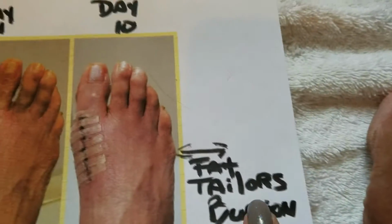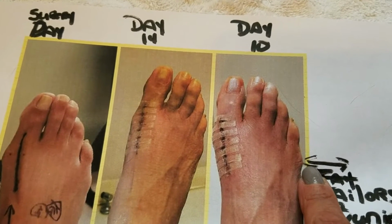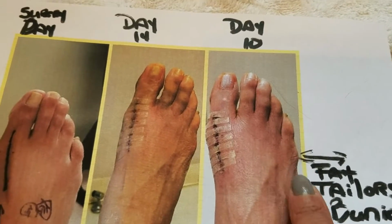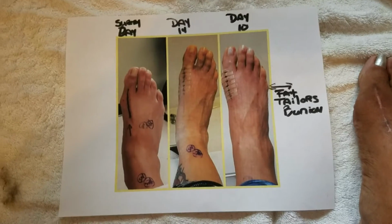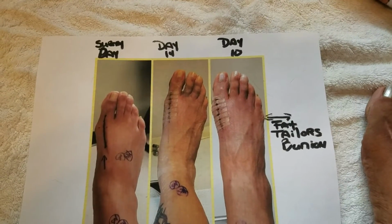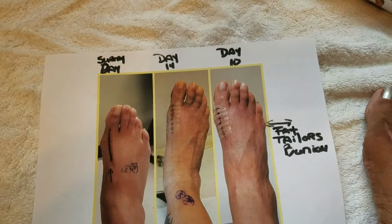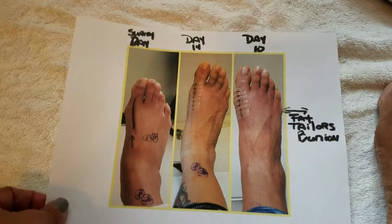Interestingly enough, on the side of the toe, you can see I have another bunion there. I did not realize that until after my surgery. That is called a tailor's bunion, and it is hurting me. I'm not doing it anytime soon. It's just on the little pinky toe, and from what I understand, that type of surgery requires about the same amount of rehab and rest time as the one that's on the great toe.